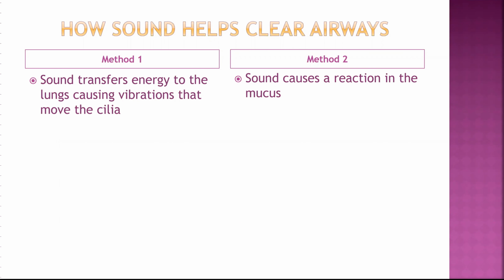So that's method number one that we're going to use. Method number two is also important because sound does something that mechanical energy is not as good at. Sound causes a reaction to the mucus itself. Earlier, we talked about the mucus material, and we said that if we alter the mucus, the physical shape and size of the mucus, or we stir it, anything like that, then it will automatically thin its viscosity, and that will assist the body with normal processes.